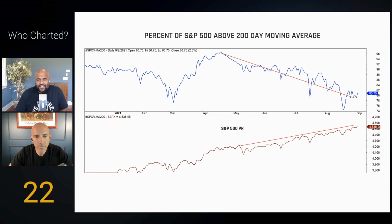And so take it all with a grain of salt. Ultimately, price determines where you should go. And breadth does matter, but only if price confirms.